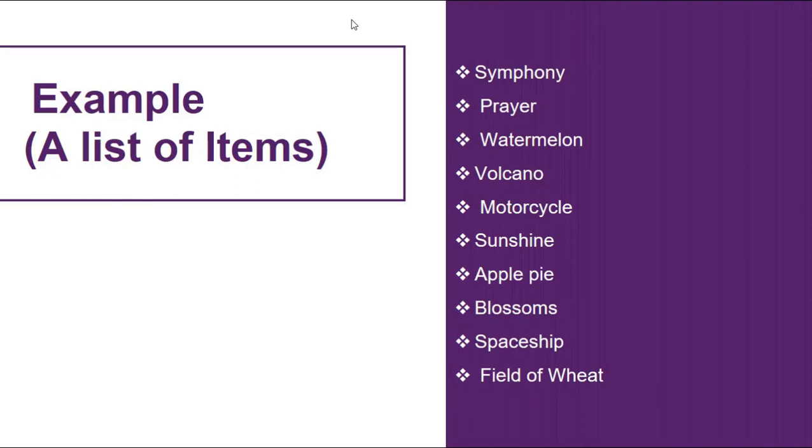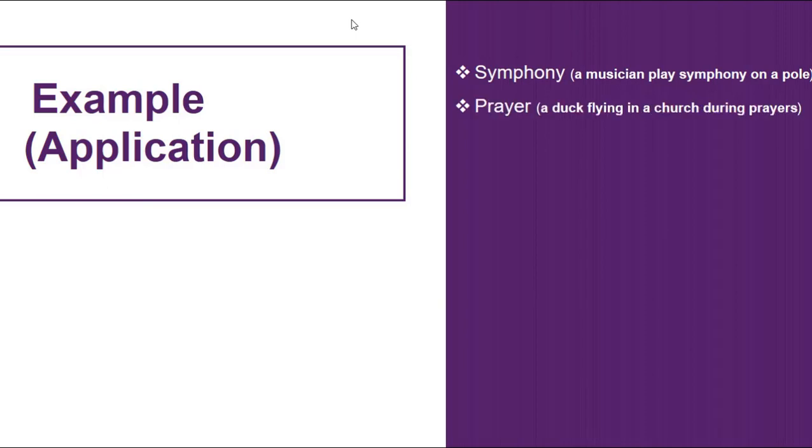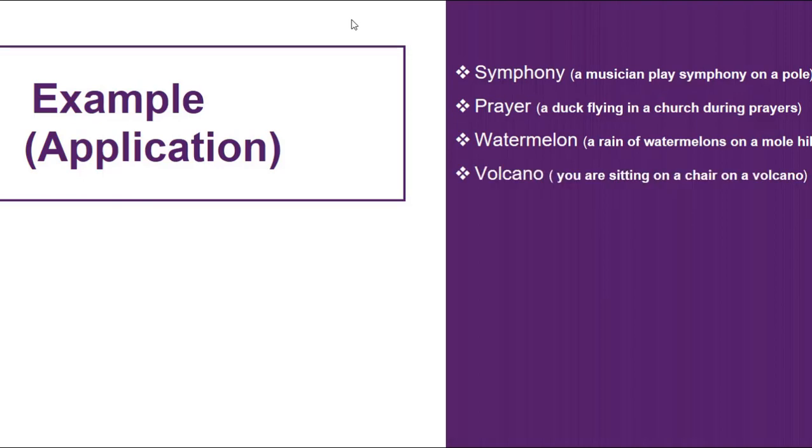We associate the items in the list with the images we have just formed from the numbers. This is how. For symphony, you can imagine a musician playing in a symphony on a pole. For prayer, you can imagine a duck flying in a church during prayer. For watermelon, you can imagine a rain of watermelon on a molehill. For volcano, you can imagine you are sitting on a chair on top of a volcano.